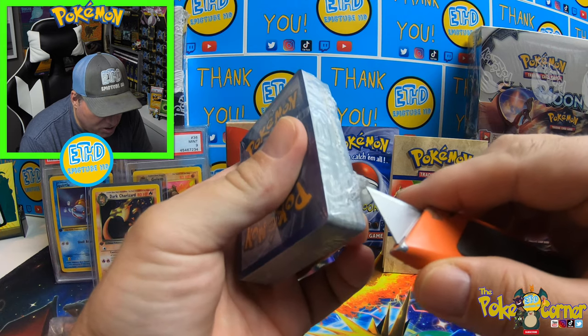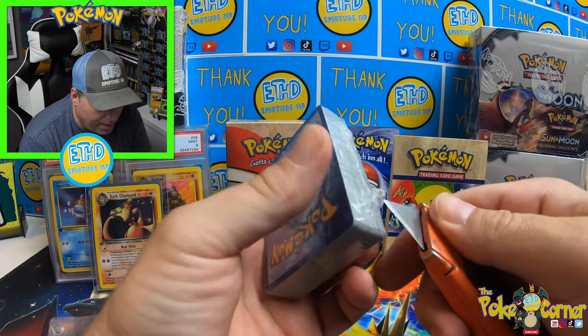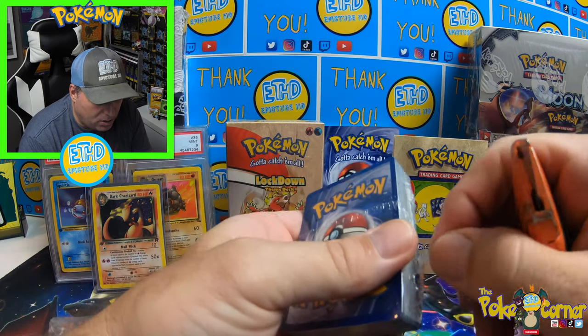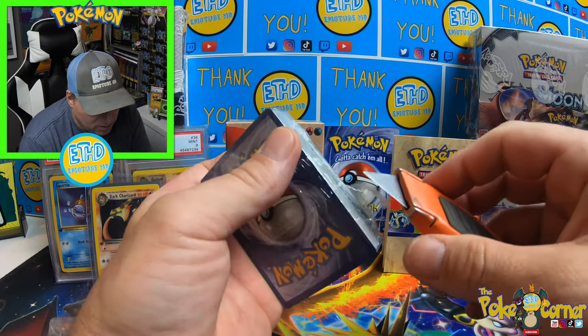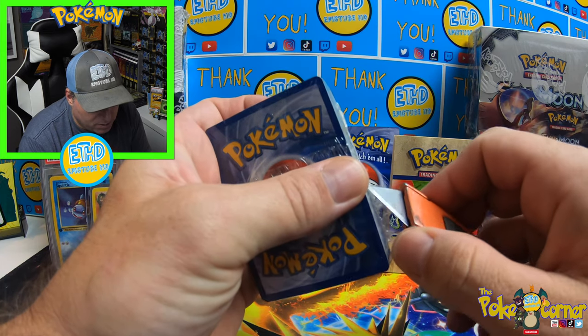This blade used to be very, very sharp, but I've been having to cut cardboard a lot lately because the recycle centers are closed. So I've been having to cut it up into little pieces and putting it in garbage bags. I don't even want to get close to the cards with this thing.